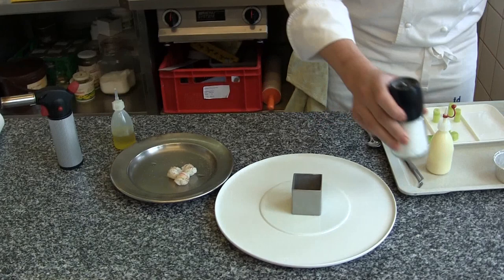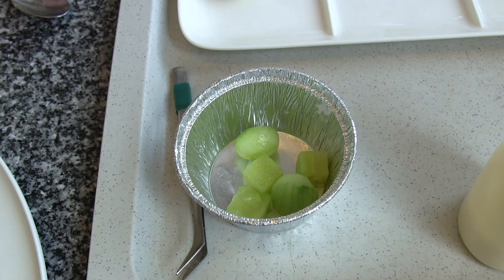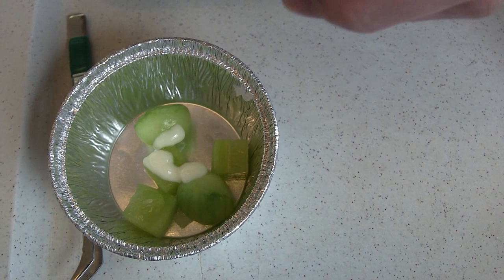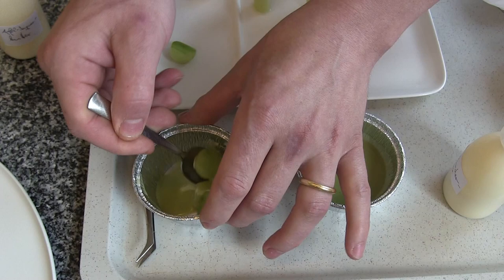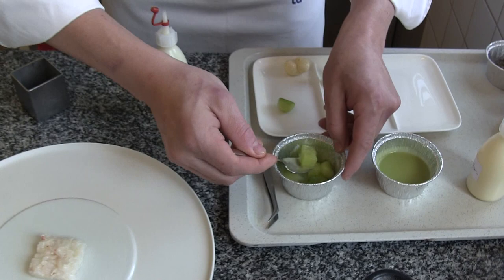Now we will take the cucumbers. We got the insides. We got cucumber. A little bit of flour. And a little bit of cucumber vinaigrette. It's made of juice of cucumbers and vinegar of cucumbers. So we will arrange these things all around.